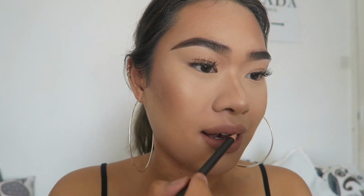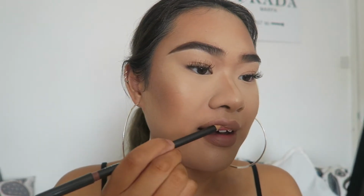Nah, I think it's the same colour. They haven't changed it or anything. They've just changed the top bit of the liner. Now, let me finish everything off and then I'll leave you guys be.